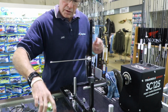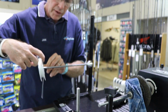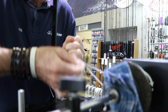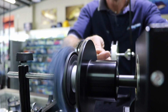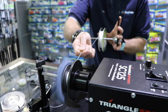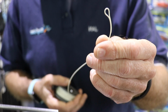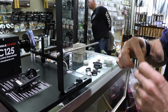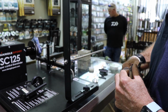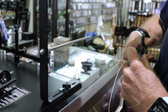So essentially what we're going to do is load the backing onto the fly reel. Put a couple of spools around. Already, because it's a double taper fly line, you've got a loop connection on both ends of the fly line. Essentially what we're going to do here is, again, you can loop the backing onto the fly line. Just makes changing fly lines very easy if you ever have to. And as I said, the same with the leader.